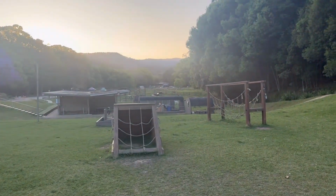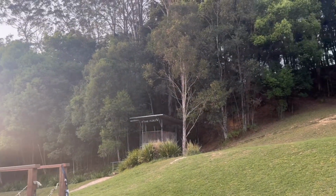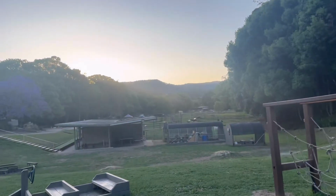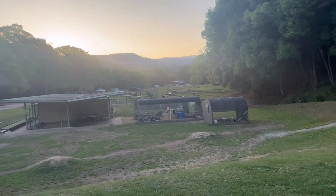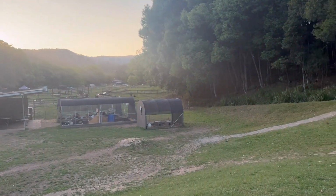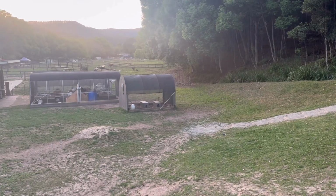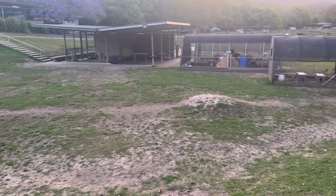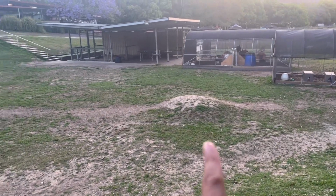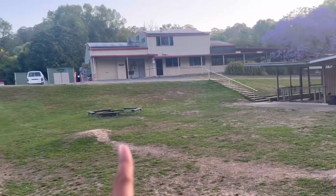Yeah, it looks like the fort. Oh, you're right. This is like a family thing. Beautiful. Oh, look at that. We're push bike going over there. And a fire pit.